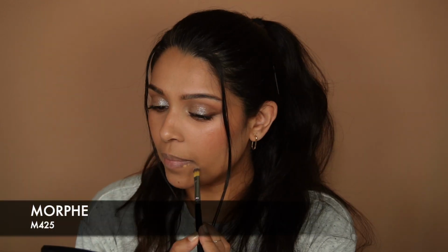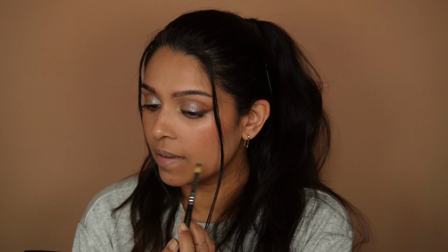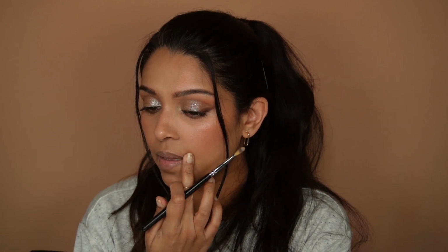Now just take your flat brush like this and I'm just gonna blend it. You always have to go for a lip liner that is slightly darker than your actual lip tone. This is the Makeup Forever Artist Color Pencil and this is in the shade Endless Cacao. Now this color has that grayish tone, which is great if you want to create shadows.